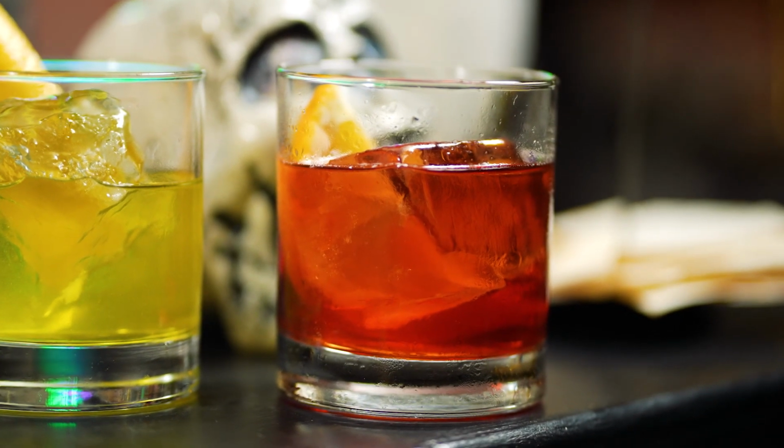And there you have it, folks, the Negroni 3 different ways in 3 different recipes that are essential to anyone that loves a well-made craft cocktail.